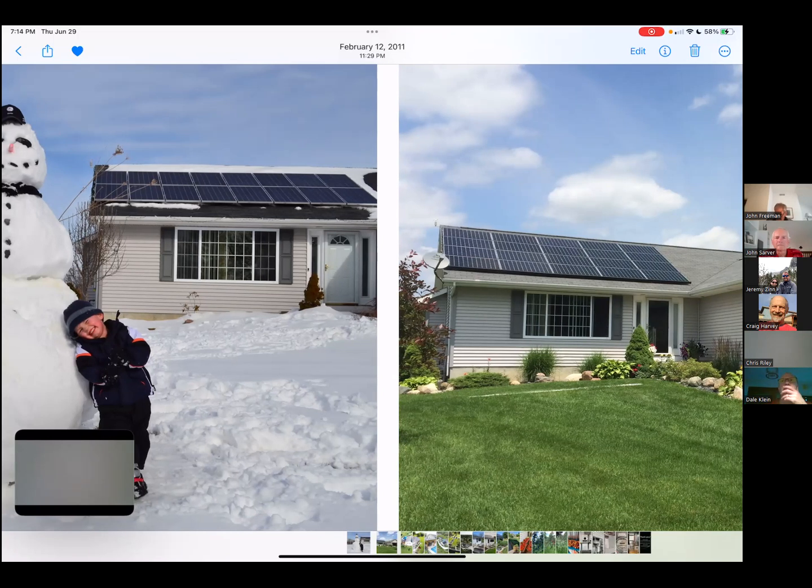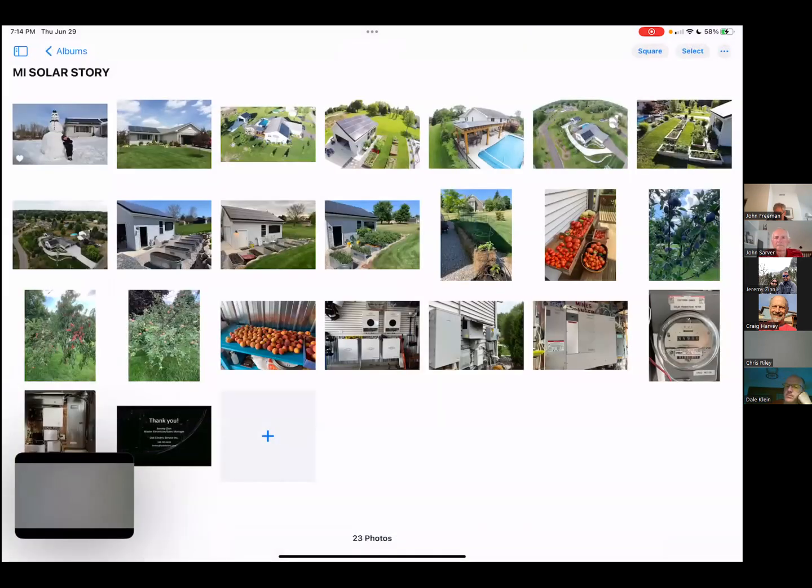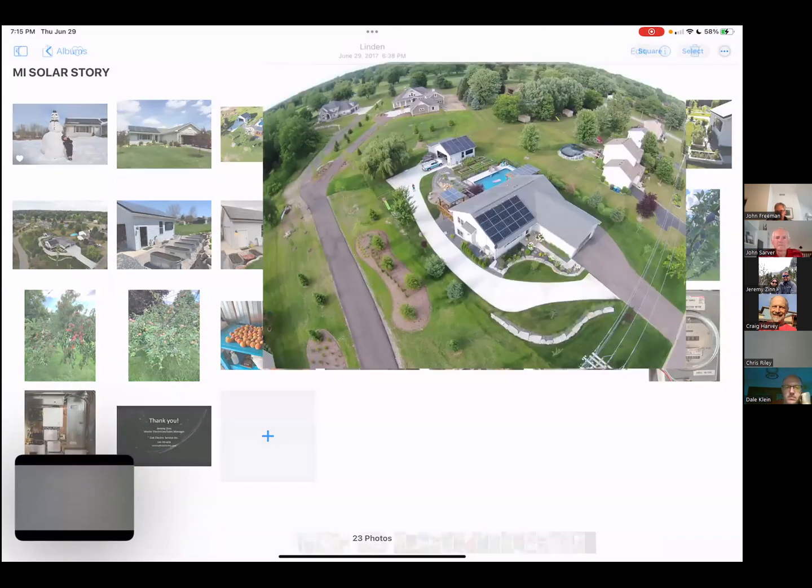And what was comical is my wife's like, well, why don't you put the black panels on the roof? It's hard to see in these two photos, but on the left, those panels are kind of a cobalt steel color, blue, versus the black panels on the right. And I'm like, you really like the black panels better? I said, it didn't really bug me one way or the other. But she says, yeah, I'd rather have those on the front of the house. So off we went. And then kind of looking through these different photos, I'm going to show you some different stuff.